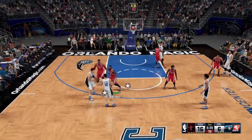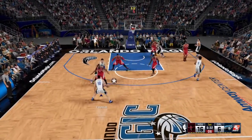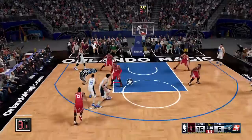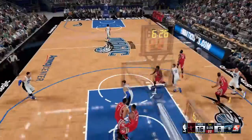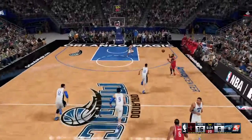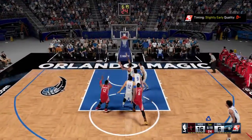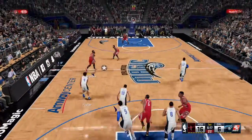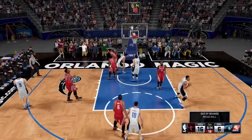Here's Fournier. Back to Vucevic. He dishes it to Fournier. 5 on the clock. Vucevic a screen on Harden. Here's Fournier. Good work defensively by Harden. And with room like that off the pick, you have got to knock that one down. Well, you know, they did everything right, Greg. They executed. All you want is a good look at the basket. Sometimes the shots just don't fall. And it's out of bounds.